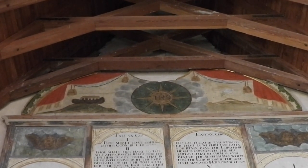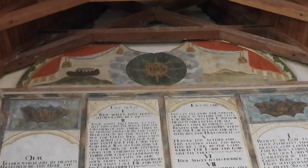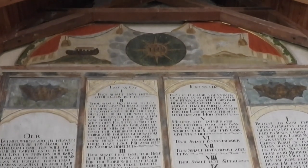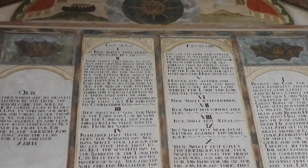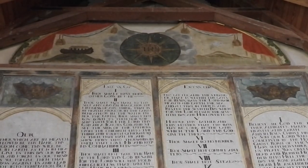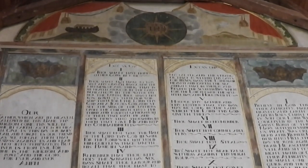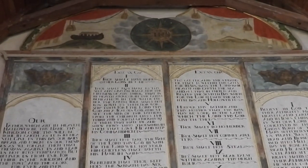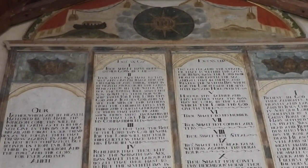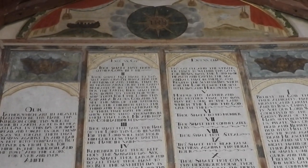This looks rather grand, doesn't it? Anyway, let's go and have a look outside in the graveyard and see what we can find. Might be able to find something interesting that I can look up, do a bit of research on.